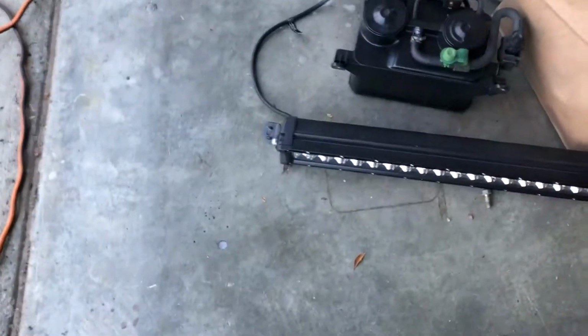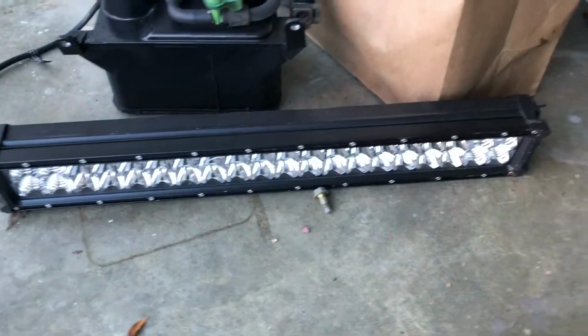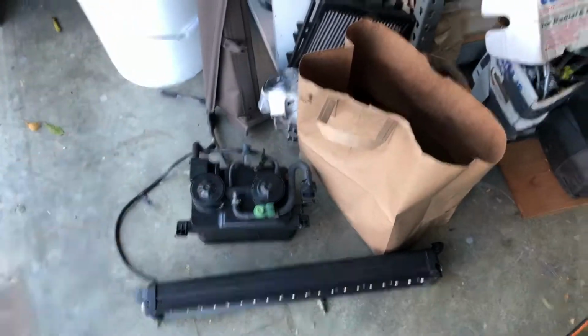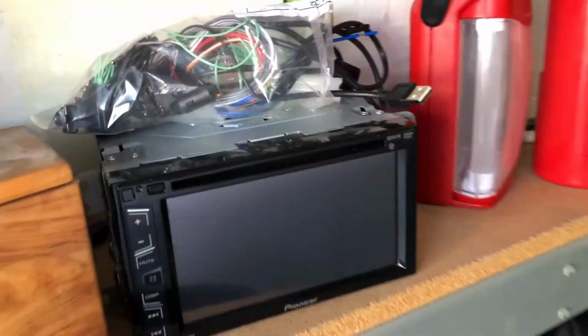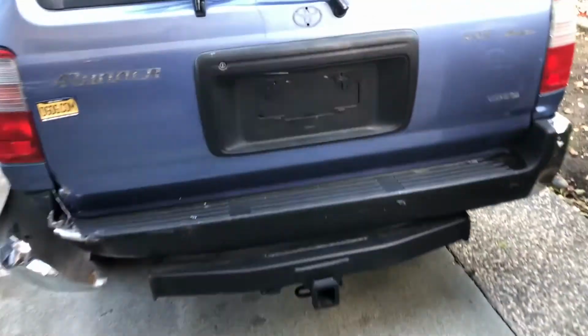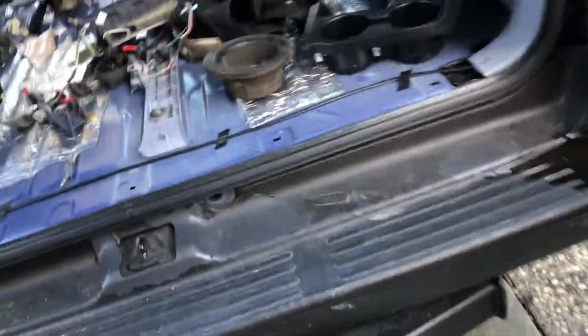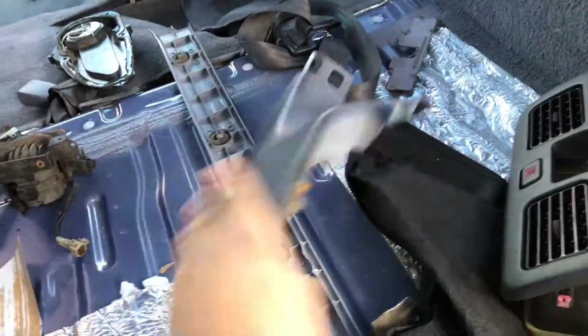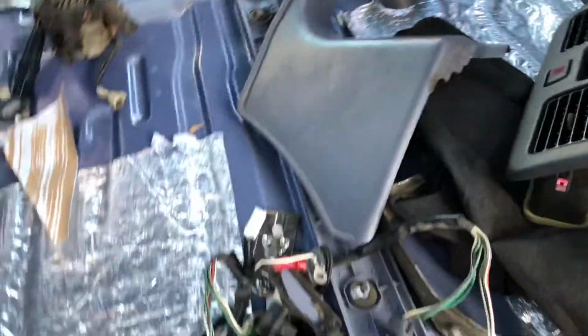So here's my light bar. It hit a tree and it's totally fine. Walmart quality, nice. If you want that, let me know. If anyone wants anything, let me know. Here's my radio that I had in it. Nice Pioneer deal. So, what else? So yeah, oh, here's my kick panel. You need a kick panel? I got a kick panel. You need a spring? I got a spring. You need something? I got you. Hit me up.